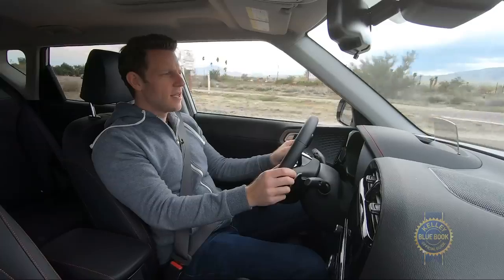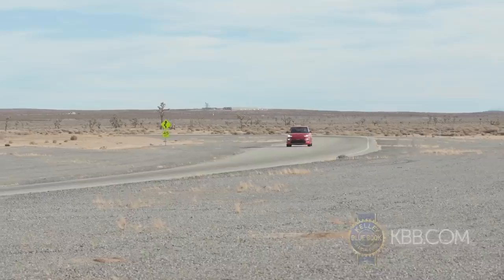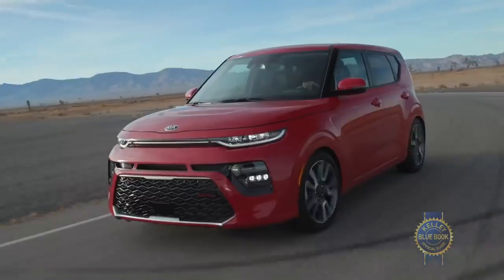With a longer wheelbase, the latest generation Kia Soul has a greater sense of stability and road refinement. Ride quality is really quite good. And I've driven the first generation Kia Soul. This is a lot better.